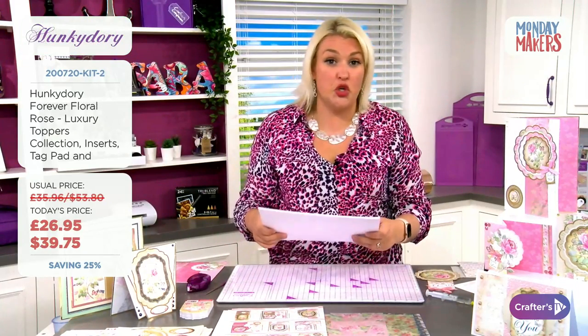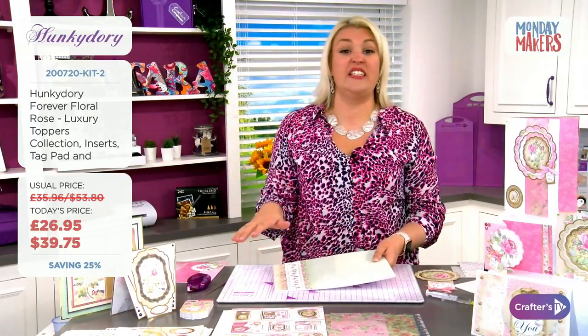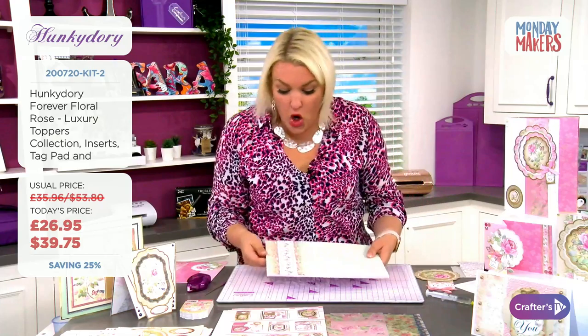Right, are you ready for me to show you some of these elements? Now bear in mind, this is the kit I've been using, so it's been significantly depleted because I've made between 6 and 10 cards with each one of the kits, and there's still loads to go with.